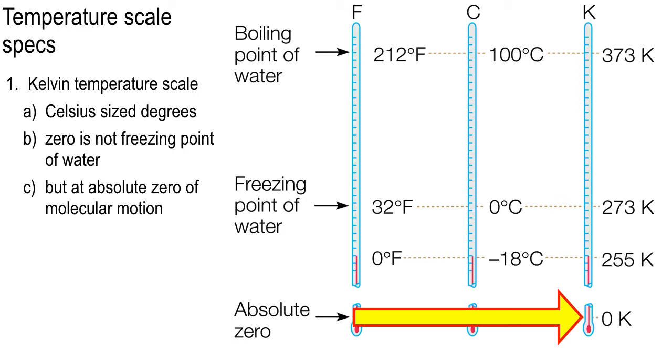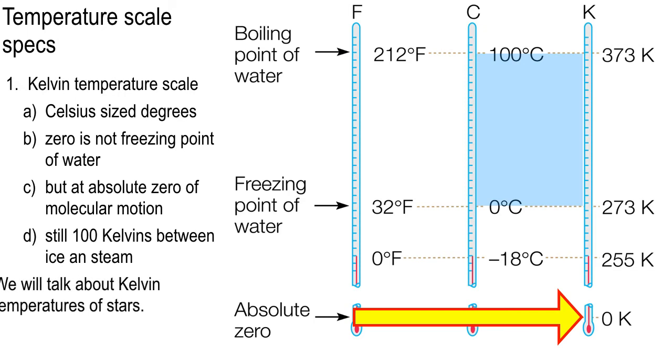So what we're saying here is there's a temperature called absolute 0 from which you can extract 0 useful work. All right, and that's what absolute 0 is. But notice there's still 100 kelvins between ice and steam. All right, so that's good. It's still a metric system scale. And this is the Kelvin scale that we're going to talk about in astrophysics.